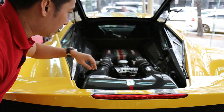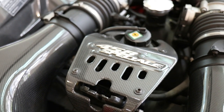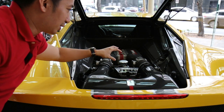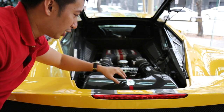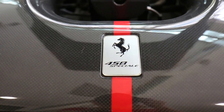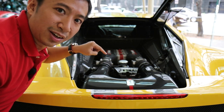Now, on top of all that carbon fiber, you have this special badge. You can see here the 458 Speciale written in silver, in chrome, so that anybody who peers into the engine bay while you're parked at a nice luxury mall would know that your Ferrari is no ordinary 458 Italia. It also comes with a badge with the prancing horse of Ferrari, and it also says 458 Speciale, just to make sure that if you didn't read the first wording, if you look down, you still know it's a Speciale.